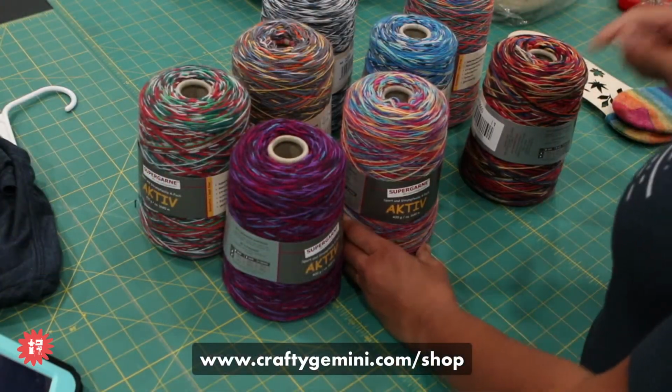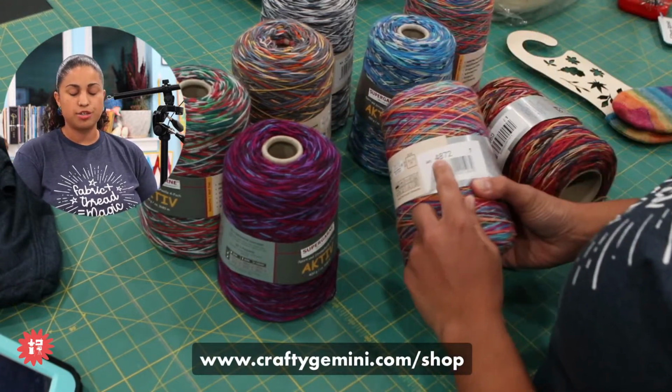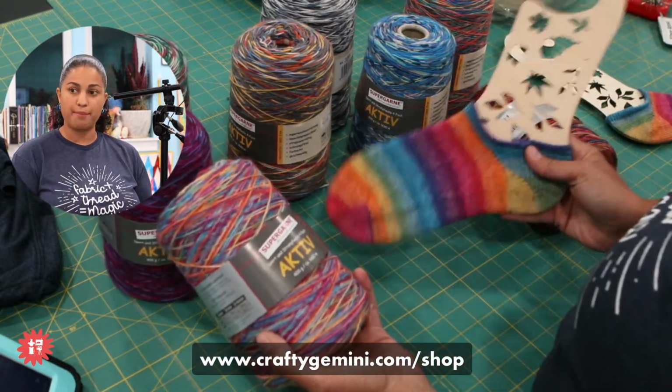Let's go ahead and switch to this camera angle. I'm just going to show you a couple of the colorways so y'all can see. If you are shopping for the yarn on our website, they are listed under a specific number colorway. So for example, this one is the rainbow one that I made in the shorty socks.